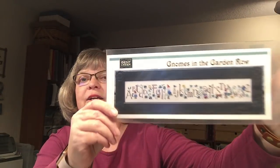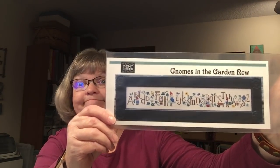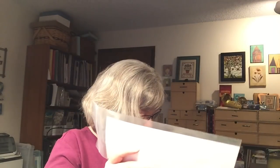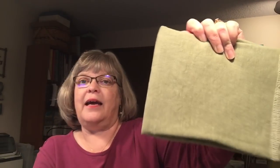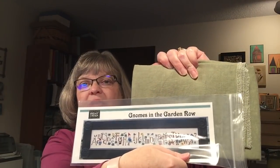The other thing I wanted to show you, I was going through my floss. I am still trying to start, you saw this last time, Bent Creek's Gnomes in the Garden Row. Because I want to start it on this beautiful moss green lakeside linen. It's actually called patina. And I feel like I need to change some of the colors. So because of that, I am still goofing around trying to do color swaps on that.